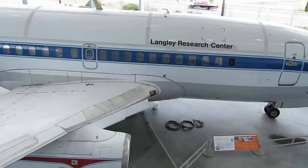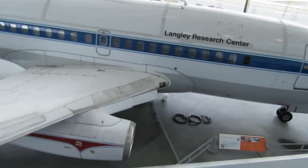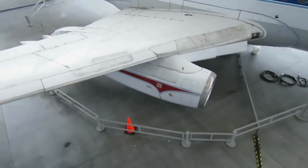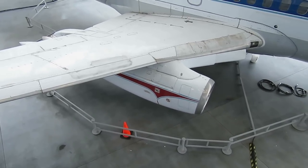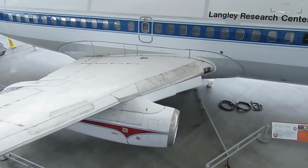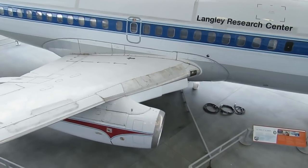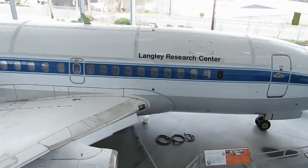And this is a 737 down here, a fairly early one. It doesn't have the larger engines hanging down below. This is actually, according to the brochure, the prototype of the 737.